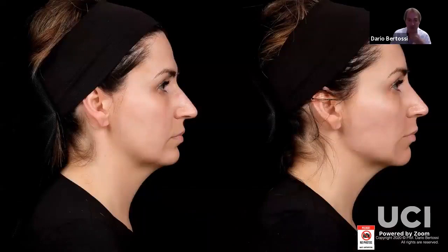So we injected her in these different points with intermediate, high G prime and very high G prime material, and as you can see in the profile view, the nose appears to be better projected, as well as the jawline and the lip projection. And this is the patient the day after the injection.